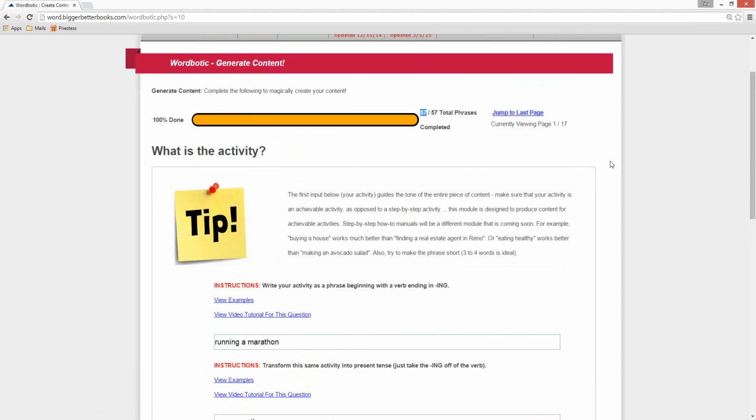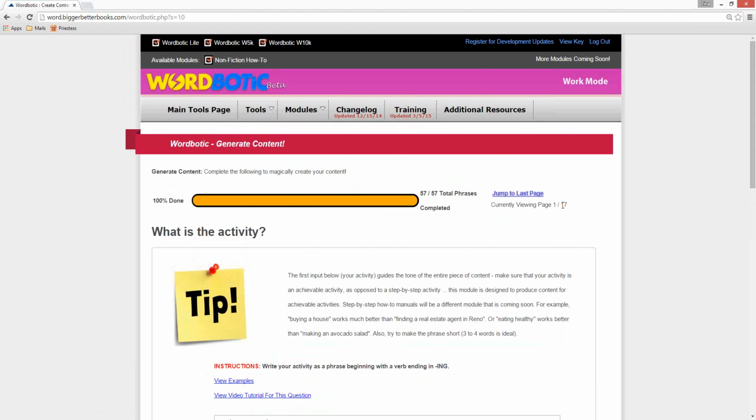The other aspect that I'm also trying to integrate into this is an option to create shorter content, shorter than 5,000 words. So that's in the works, as well as an element that'll allow you to push the content into a blog and format the content right inside WordBotic if you wanted to publish it to Kindle or whatnot.